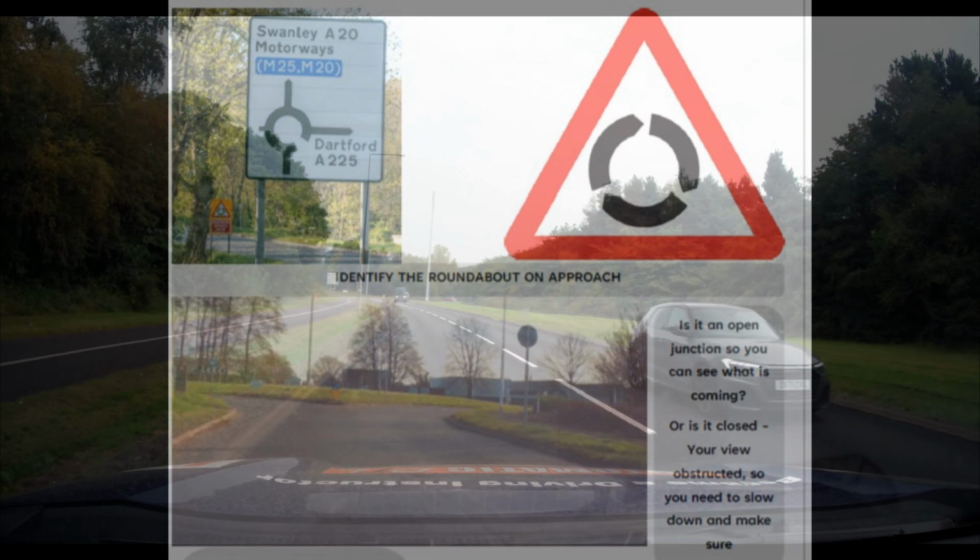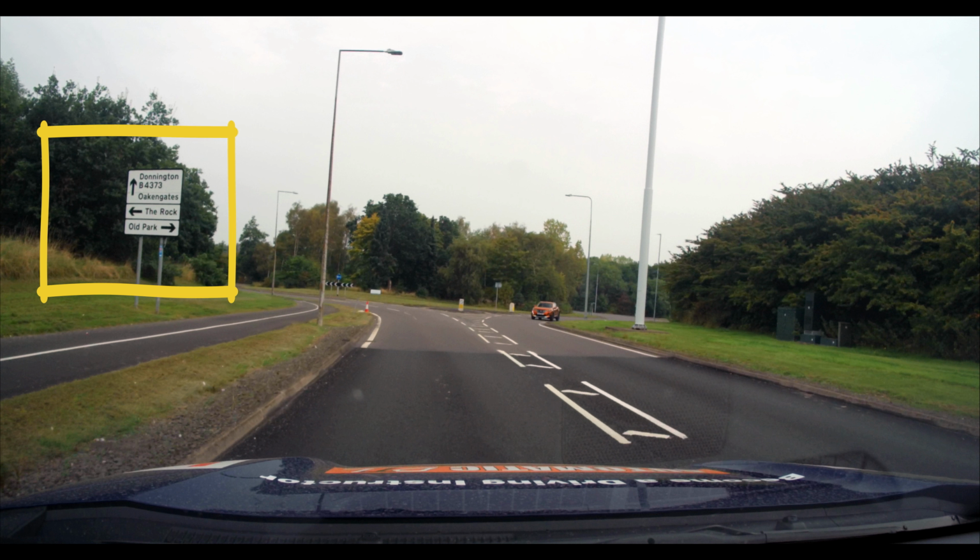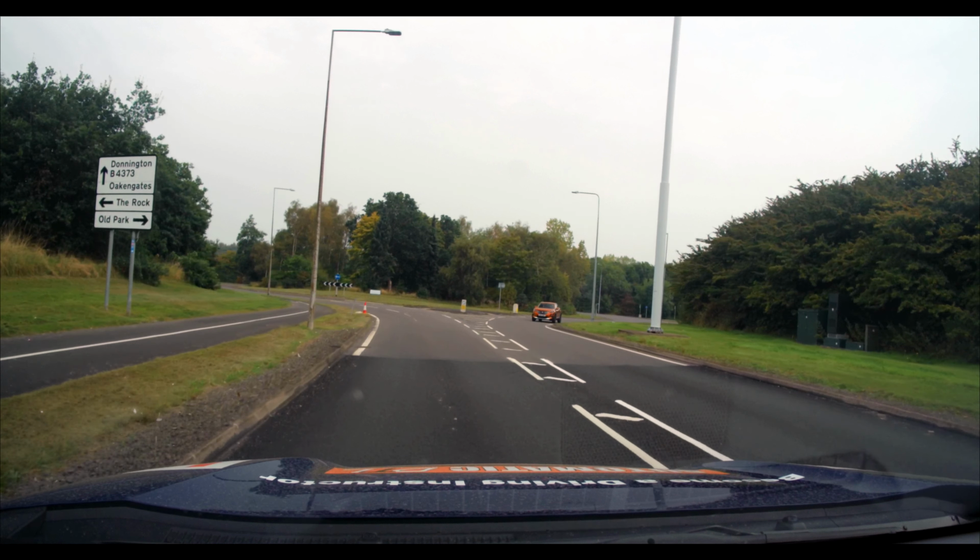In addition to this, something that's becoming more and more common is to have roundabout signs that are square and just give directions, like the one on the left there. Do you notice it just says left, right, or straight ahead? It doesn't give you a diagram of the roundabout. It just helps you to determine what lane position you need on approach to it.